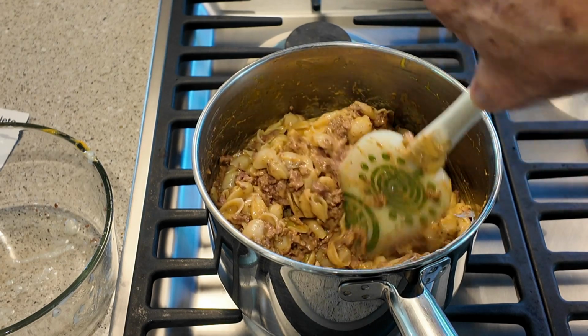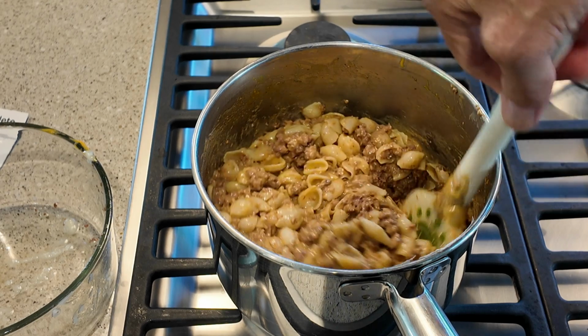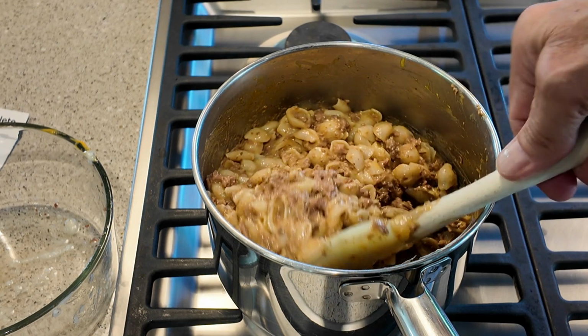This would also be a very easy way to make sloppy joes. Find a good recipe and your ground beef is ready to go. You don't have to worry about browning it, any of that.